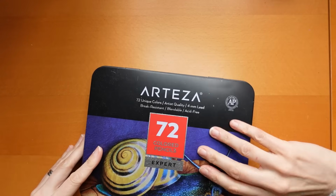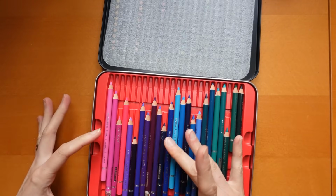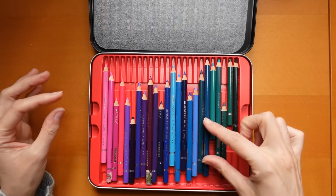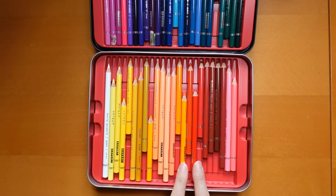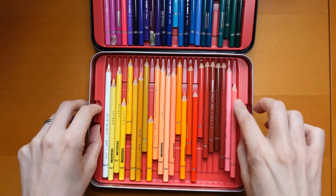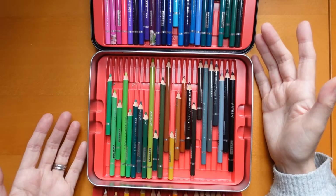This is a 72. Now, I think if you like pink and purples, you've got quite a nice range here, but you haven't got an awful lot of blue. But I like the yellows. There's a nice lot of yellows, and we've got some sort of peachy skin tony ones. Again, not that many oranges, but for a 72 set, maybe that's okay. And these, I don't use these a lot. I've got a few more pinks there. And then down here got more greens. It's a nice range of greens.